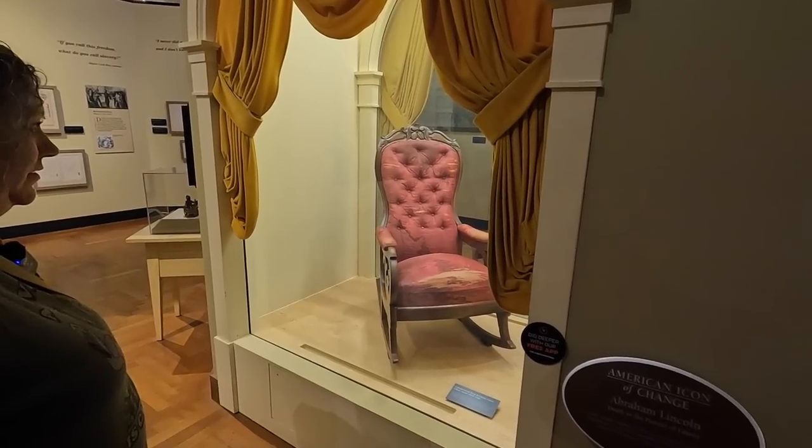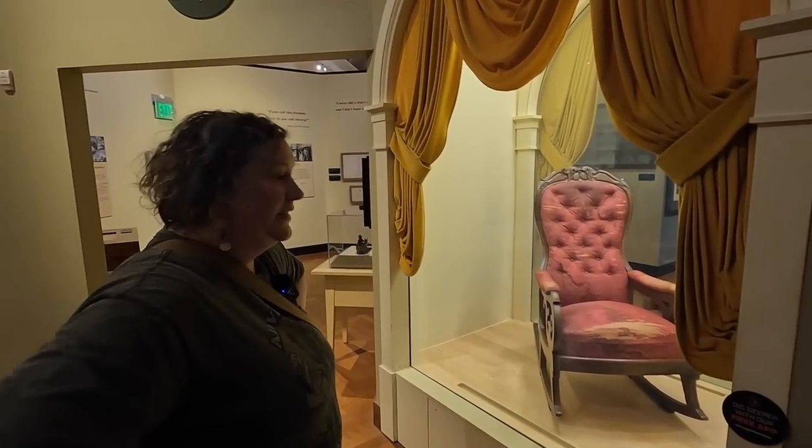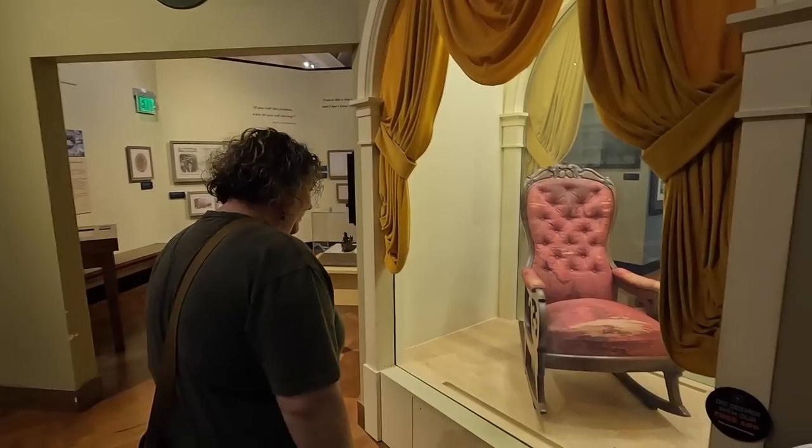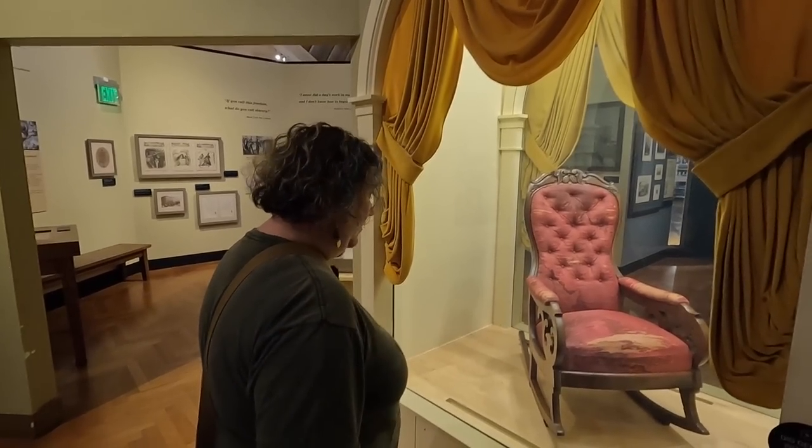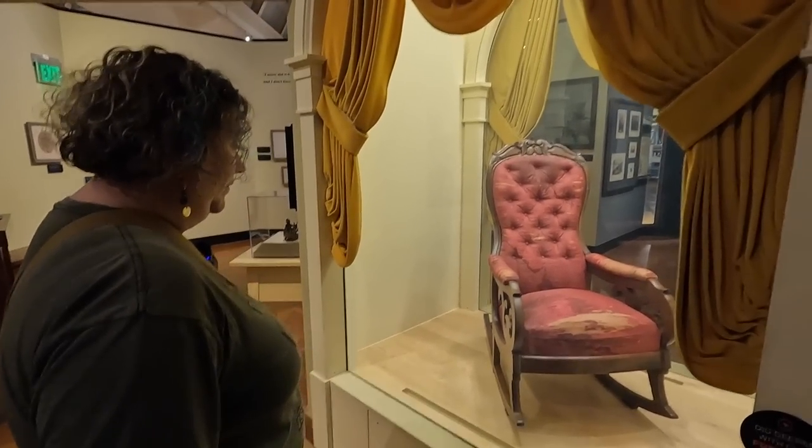Yeah. And this is a great example of how awesome this museum is. Yes. They've got so many things here like this on display. That really represents our country, for sure. It represents the history of our country and everything that we have been through up until now.